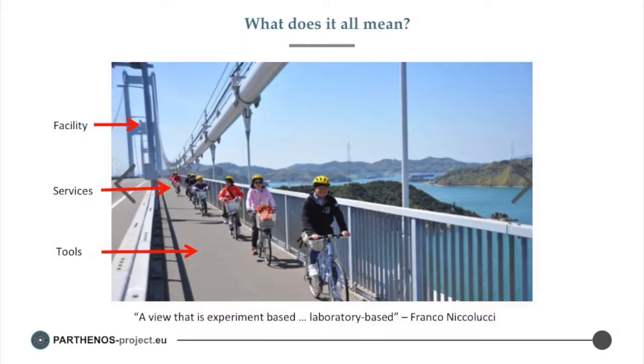The visibility and the impact that you're having will also have an effect on the way you can and must, I would say, operate. So this is an image that I pulled together after a talk by the Parthenos coordinator, Franco Nicolucci. And he said that our view of research infrastructures is experiment-based and laboratory-based. And he really says you need to think of infrastructures as a bridge, and the road is like a tool, and the bicycle is like a service. And the whole thing together creates a facility. And all of that together is going to help you get from one side of the river to the other.